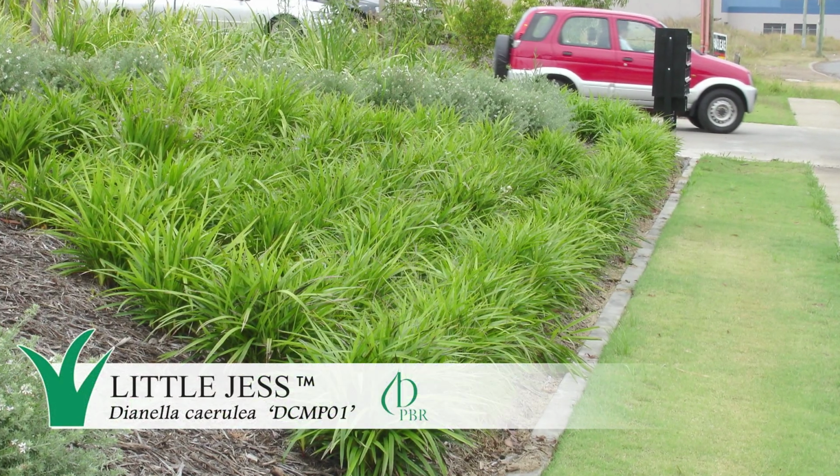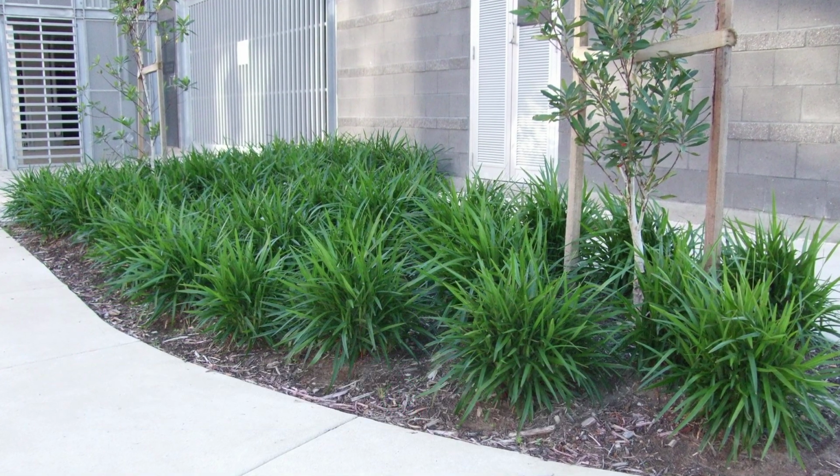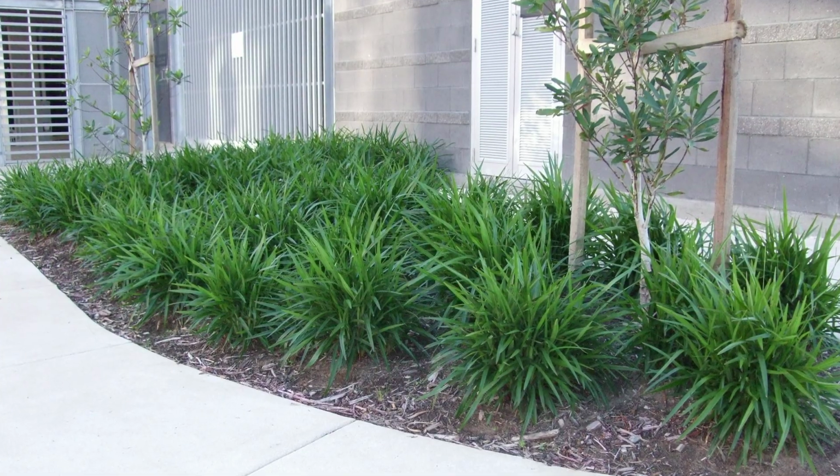Little Jess is the most reliable and biggest selling Dianella in Australia. Little Jess has excellent humidity tolerance and good cold tolerance.